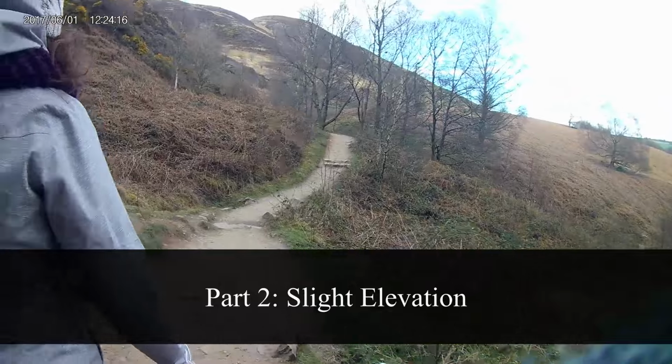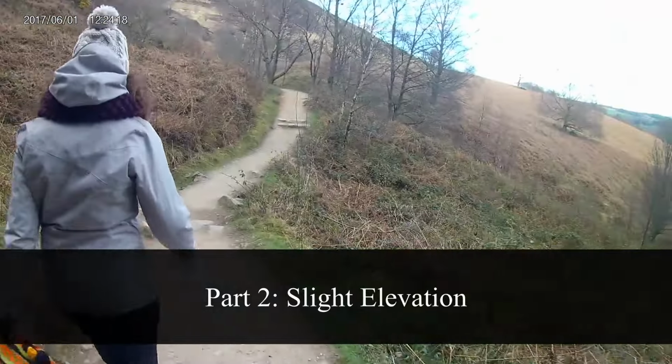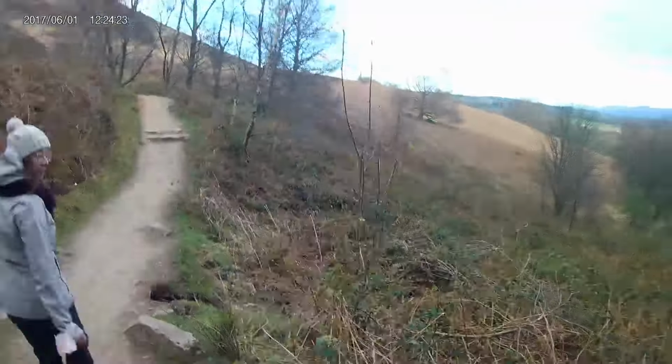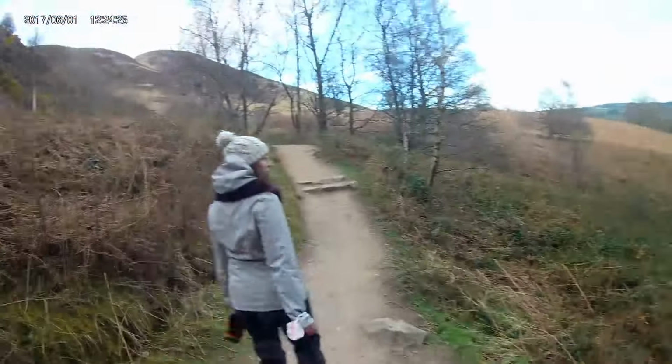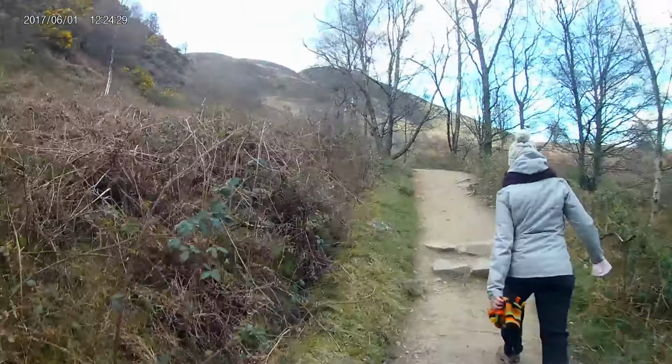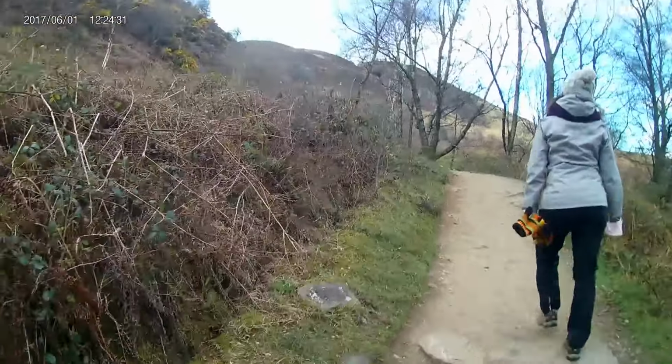It's only from the second part, when you go into an opening and you see the side of the hill, essentially, that the elevation starts increasing, as you can see here, but also the views start opening up, and you can actually quite enjoy a few very nice views as you're going up the mountain.